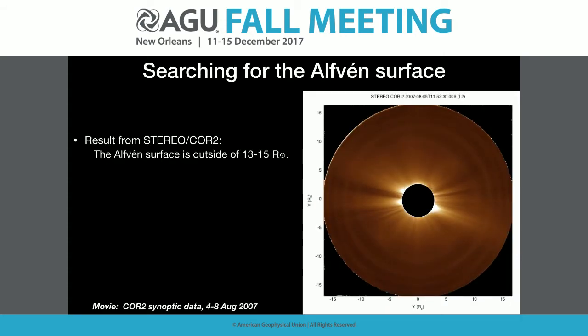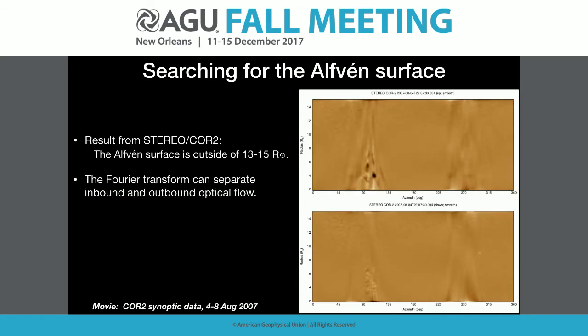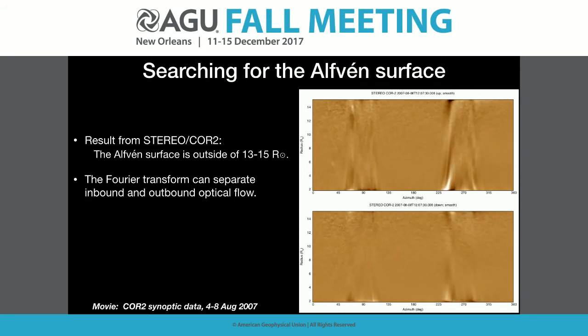And in 2014, we did that. We cleaned up some synoptic data from COR2, put it in radial coordinates, and used Fourier analysis to separate inbound and outbound moving features. The idea is if you're inside the Alfvén surface, you ought to see features moving inward through the corona. Outside the Alfvén surface in the solar wind, all the characteristics move out. There should be no inbound features.